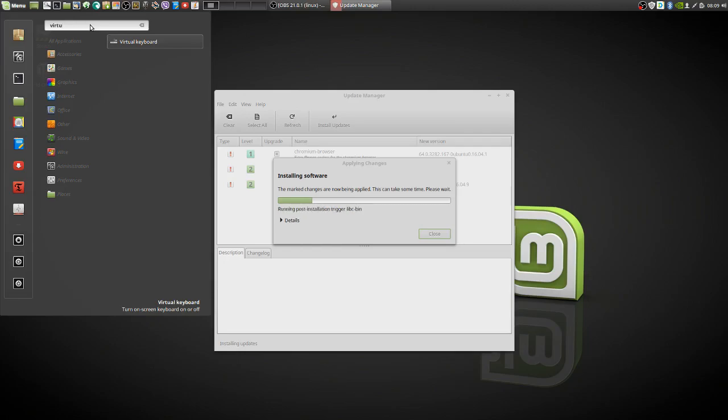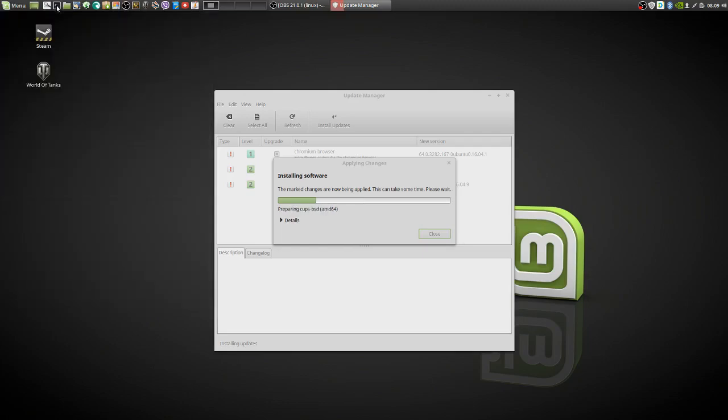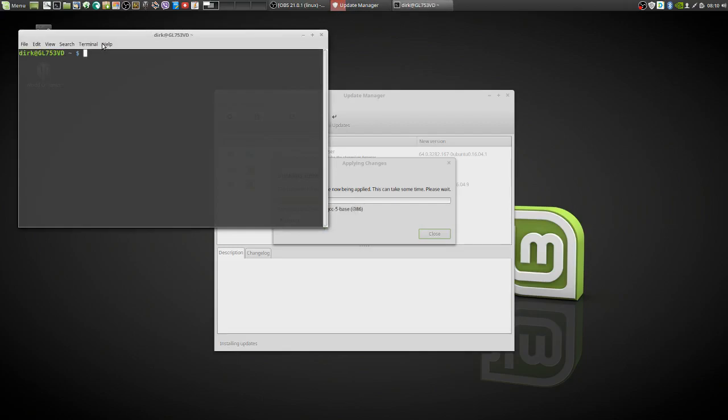You know, Linux Mint is supposed to be foolproof, right? Or newbie friendly and all that stuff. How come I can't get VirtualBox? Let's see what happens if I say VirtualBox on the terminal. Currently not installed. That's not really true.